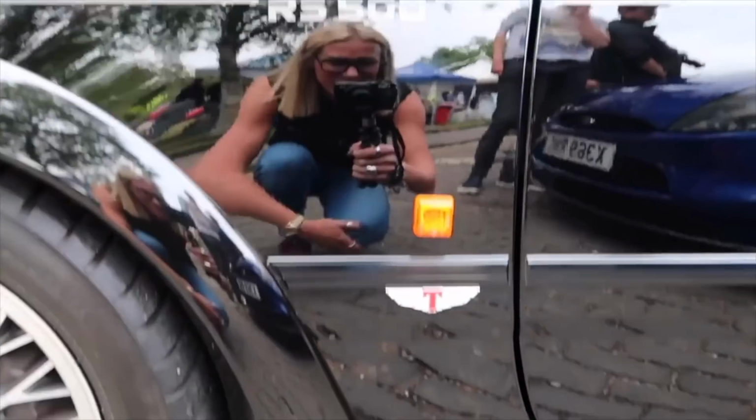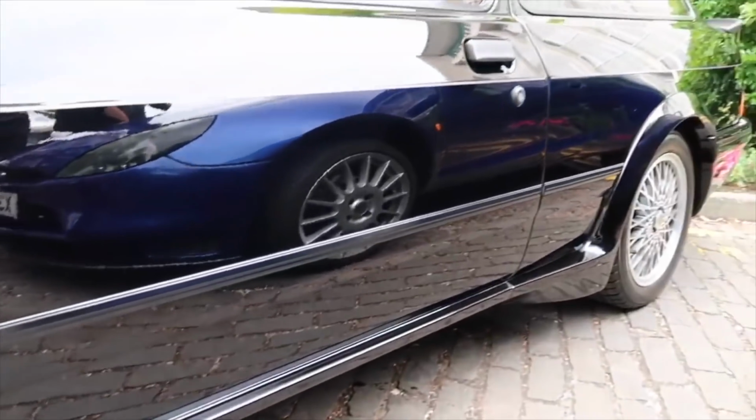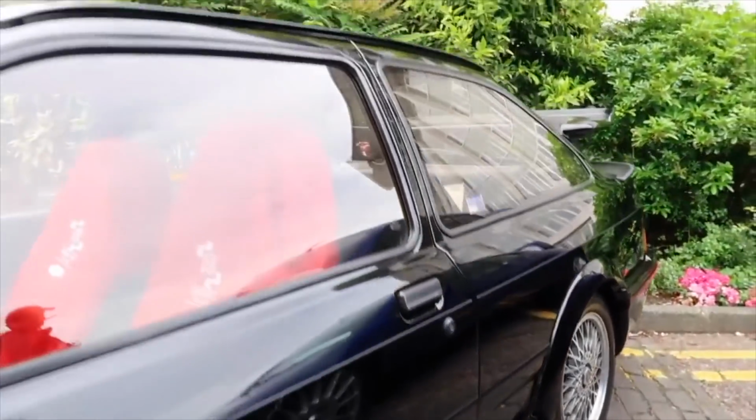But it's the detail, look at it, RS500, the Tickford badge in. Look at the reflection in the paint, absolutely amazing car.